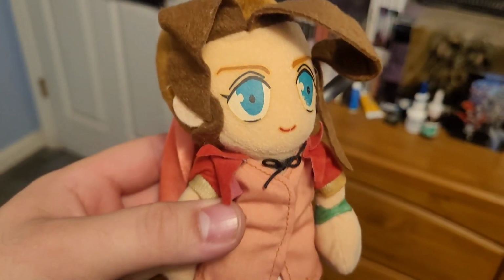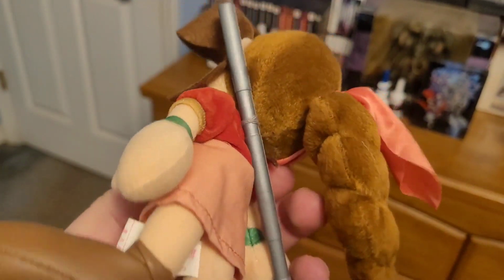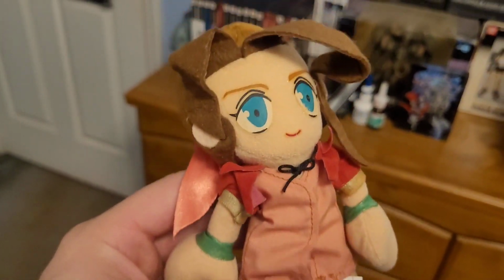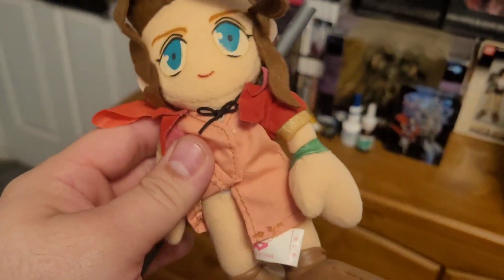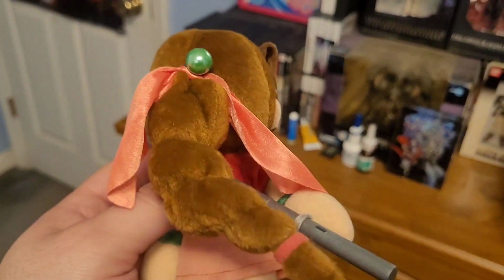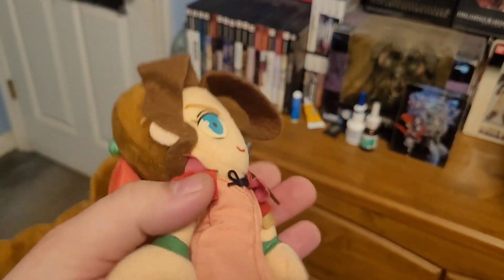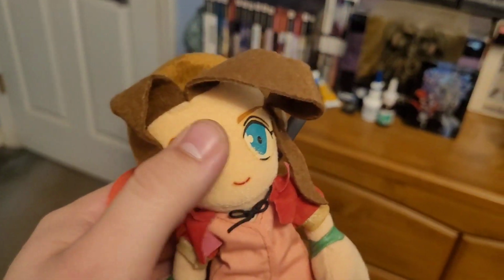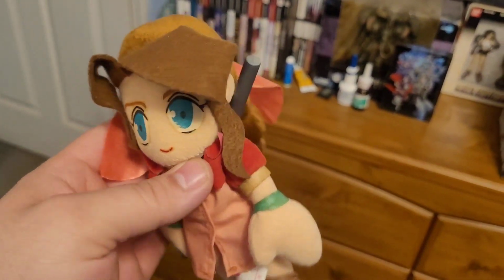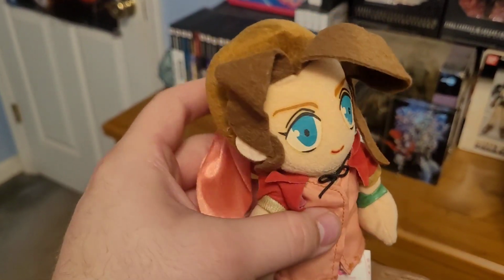Next thing we have here is one of the cooler pieces I've gotten in the collection, and this is an old Final Fantasy VII Aerith plush from 1997 or 1998. It's from a company called Presto, who has worked on a few things of Final Fantasy VII merchandise in the past. But in the late 90s when 7 came out, they came out with a line of mini plushes, so this one's vintage. It's still in incredible shape. I picked this one off of eBay, and these things are pretty rare and expensive. I didn't even know these existed from Presto until I actually started researching Final Fantasy VII merchandise for the collection.